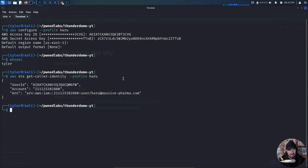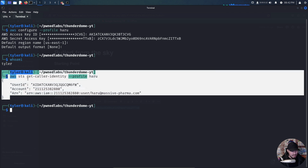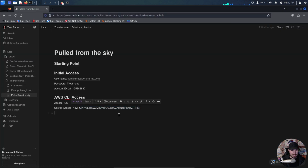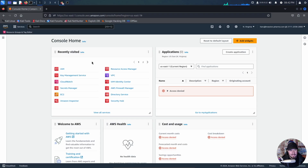And we can see we have authenticated to the account. So let's go ahead and grab that for our notes to show, yes, we have authenticated. We'll drop back over to Notion and we'll just do a code block. There we go. So we are authenticated as Haru at massivepharma.com. But let's jump back to the console, right? Because everybody loves a good GUI.